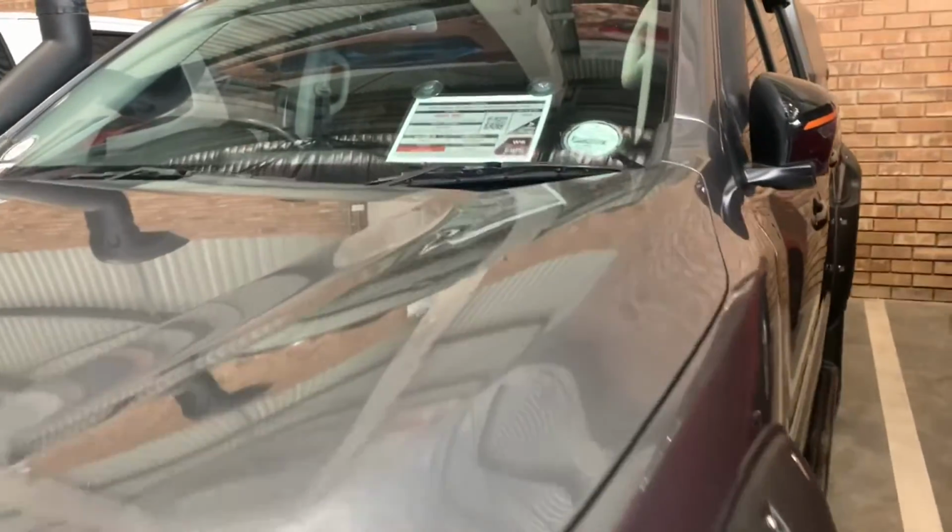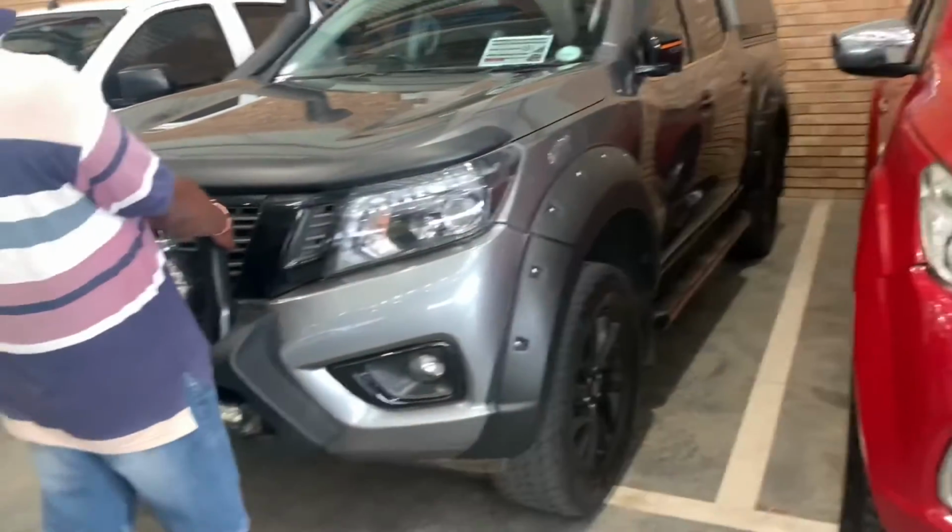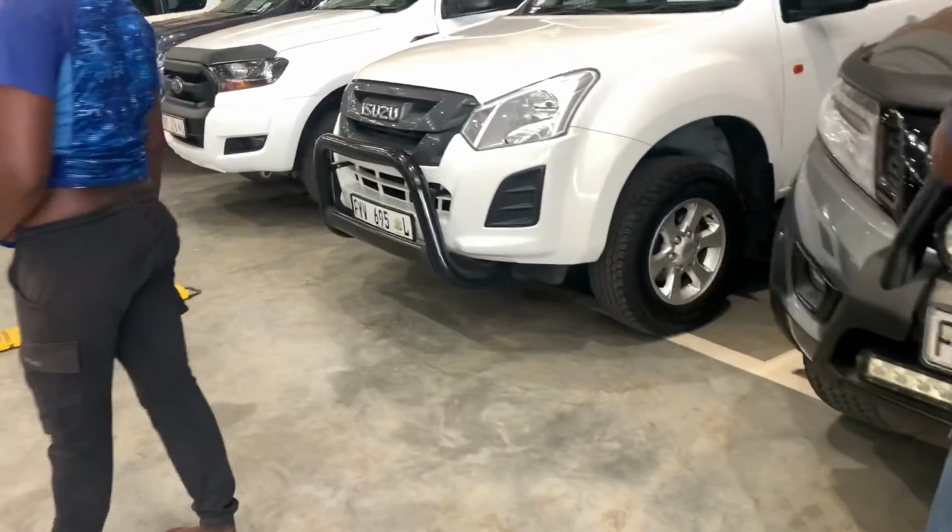But some Bakkies, I don't think they were made for the farming field. Like the Nissan Navara, that car looks like the Mercedes-Benz Bakkie, the X-Class.